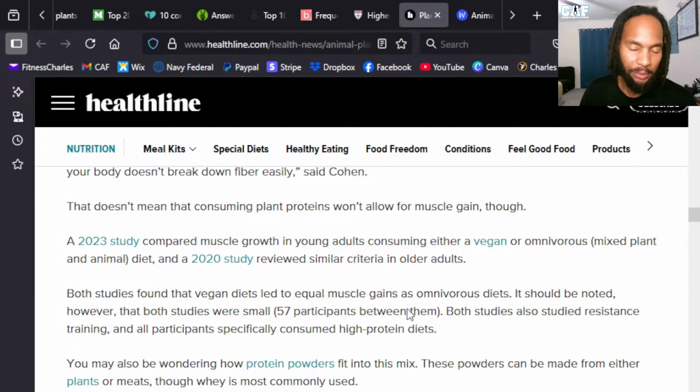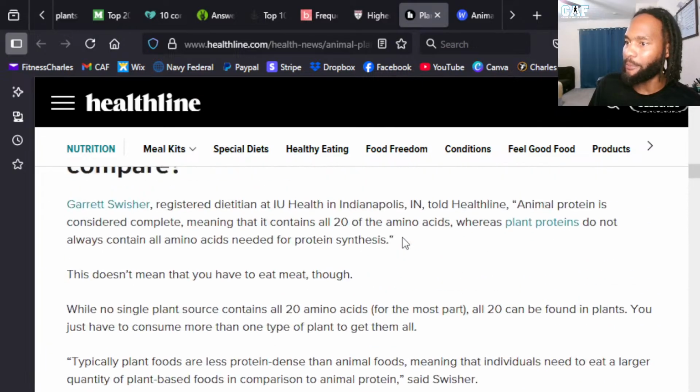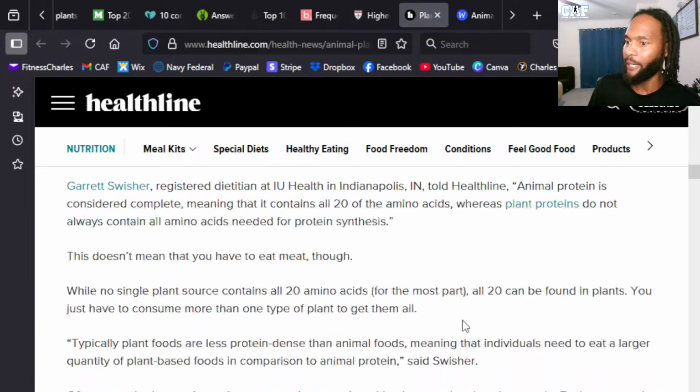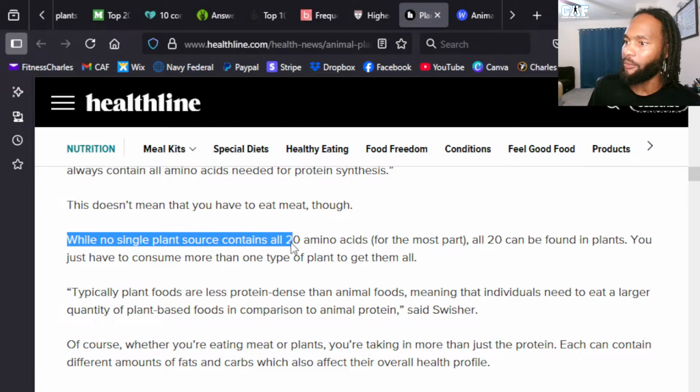There's plenty of studies, plenty of evidence to back up things such as this. Plants are just fine. So here, as we scroll up a little bit, we're comparing the differences between plant and animal protein, right? Now, while no single source of plants has all your amino acids, which you need all 20 amino acids, they don't have it at once.